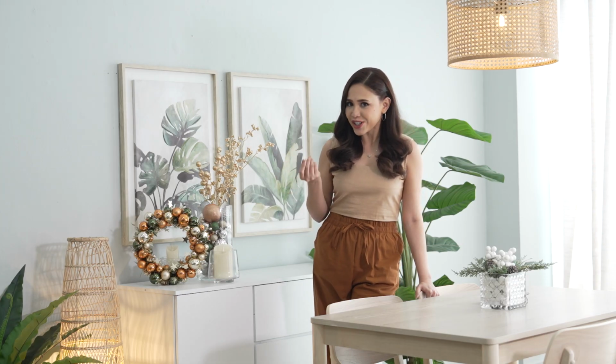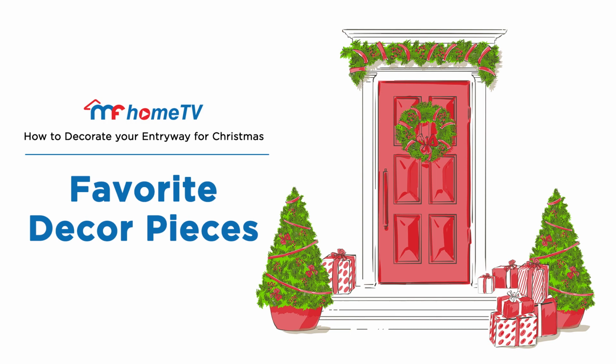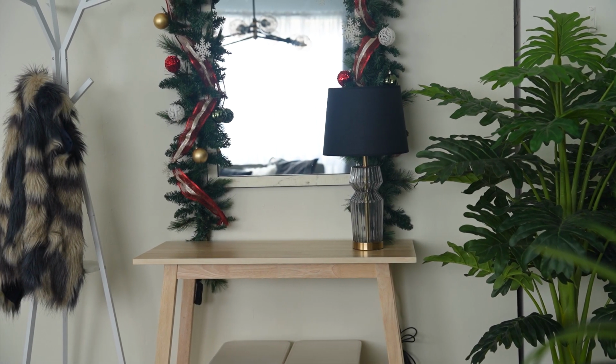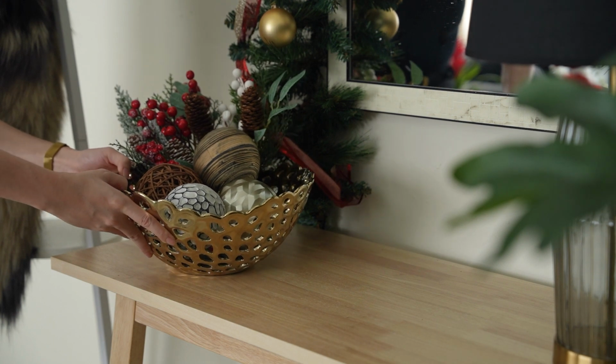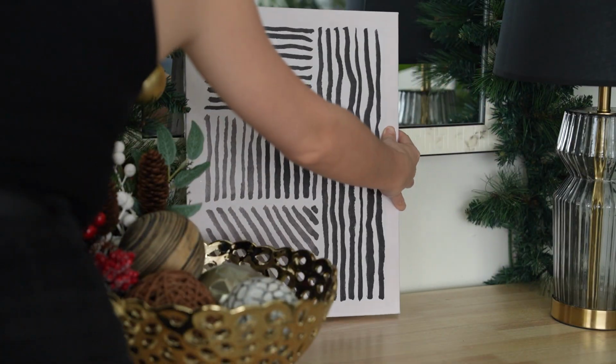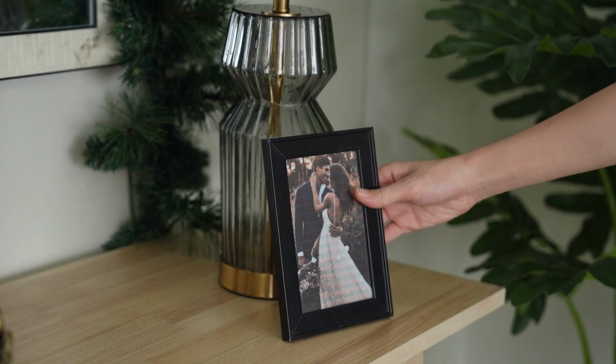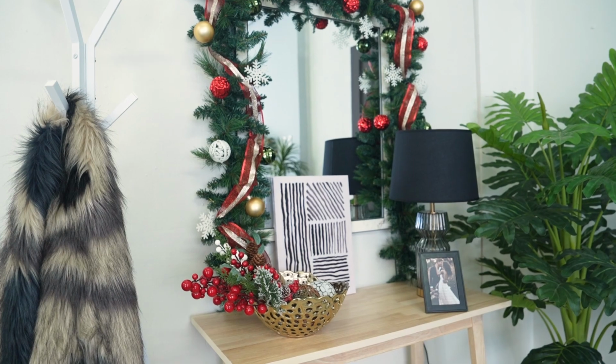Display your cherished Christmas ornaments or even your homemade decorations. Arrange your preferred decor in a bowl or tray on your entryway console. To add a personal touch, consider incorporating artwork and framed photos alongside your festive display on the console.